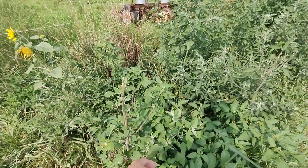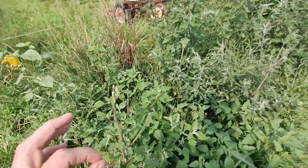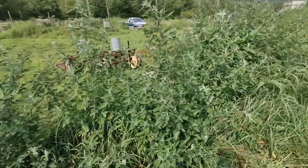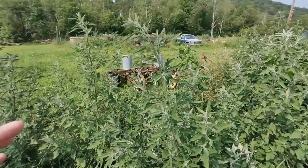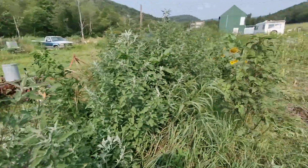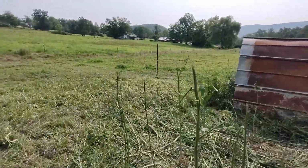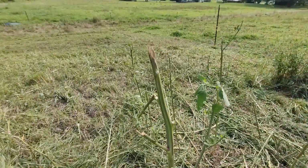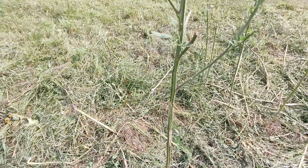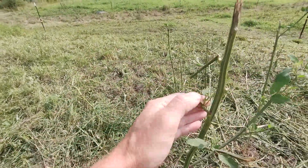But you see how they ate that down? So it must be just perfectly ripe for the pickings. They really want this stuff, so they're eating it down to, well, they're eating it down to that. Right there, you can see there's still some leaves left on this one. But they're taking everything off. They're even chewing the branches off.